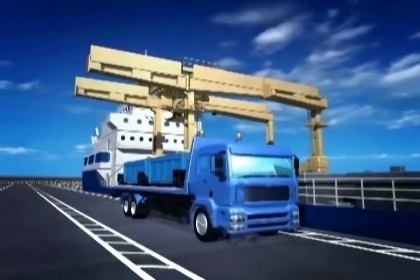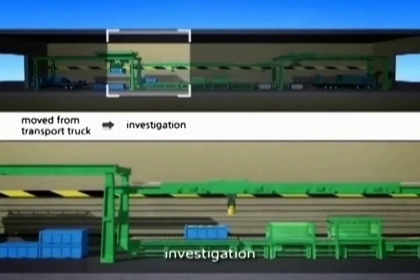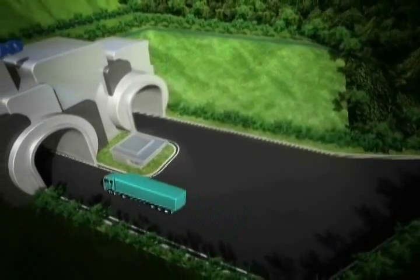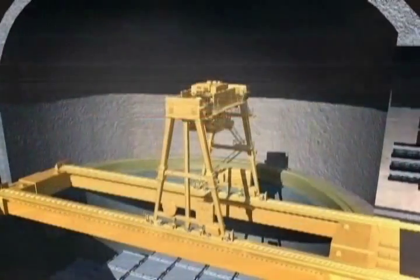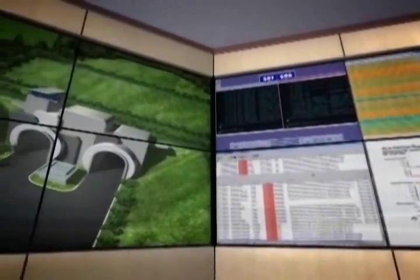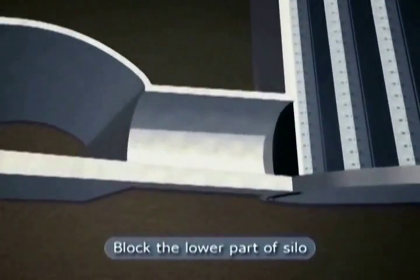Once transported to the disposal center, the radioactive wastes undergo extensive inspections at the receipt and storage buildings. Then, they are transferred to a disposal container and an underground silo. At the silo, the wastes in the disposal container are stacked in a designated place using a special crane, and the whole process is remotely monitored and controlled from the control center. When the silo is full, it is sealed with concrete and crushed rocks.